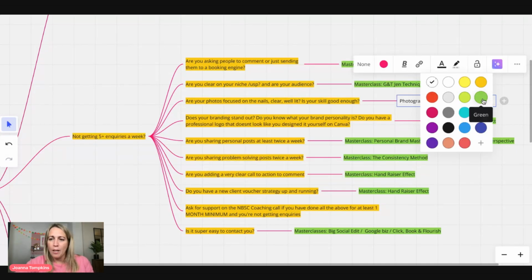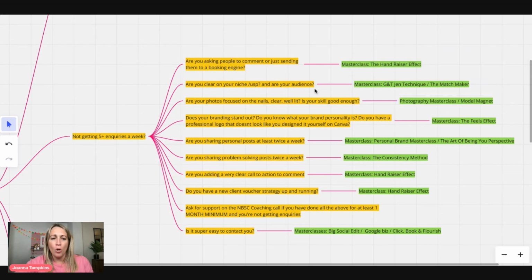One of the reasons that I've set this up is so that you guys don't start freaking out a month into the Business Success Club and being like, oh my God, I'm not earning £1,000 a week yet. You just need to work through these. It can feel very overwhelming sometimes. That's why we just need to break it down. Which is the first thing that you need to work on?